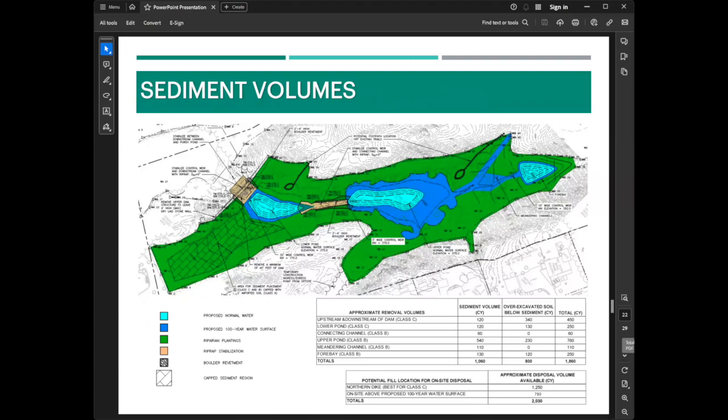This slide shows the calculated volume that Casey alluded to earlier. Based on our probing and measurements, we calculated approximately 1,860 cubic yards of material that would be removed, while the estimated volume of area that is available for placement of the sediment is approximately 2,030 cubic yards. So we would have plenty of room to put the material and cap it in place as needed. And as depicted on this drawing, the proposed potential fill locations for the Class C material are shown in the green with the hatching, and then the 100-year water surface shown in the darker blue are detailed on the figure.